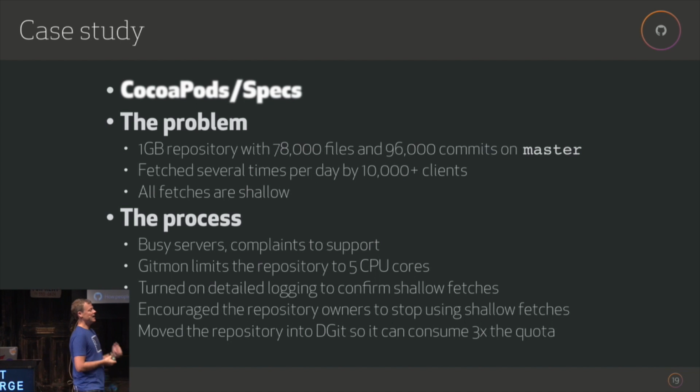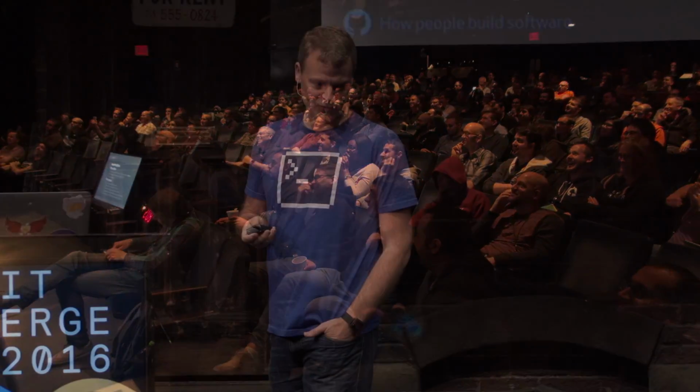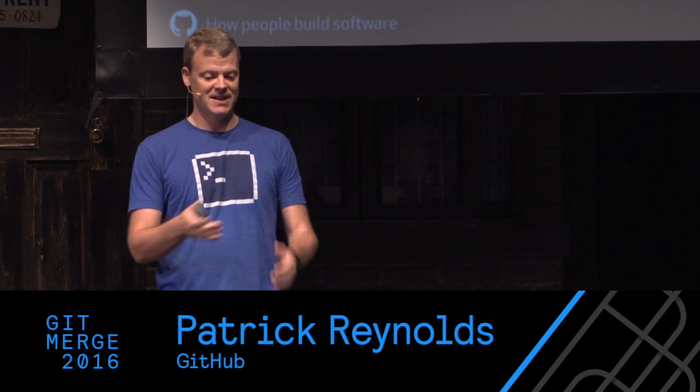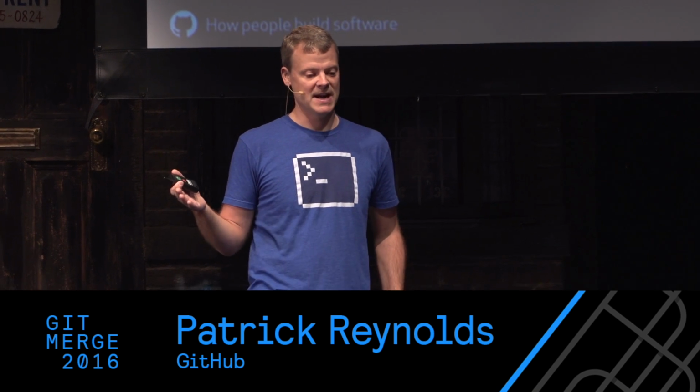One quick case study. I have blurred out the name of the repository to protect the guilty. For code, I'm going to call them CocoaPods/specs because that's their name. You might have seen this on Hacker News or the trade press a couple weeks ago. It's a big repository. They've got 10,000 unique clients. And normally we have a lot of repositories with 10,000 unique clients, but they were doing shallow fetches. And anybody who's really geeky into Git, you can't reuse your deltas. So a shallow fetch, instead of taking 1 second of CPU time, takes 30 to 60 seconds of CPU time, and there's no easy way to optimize that.